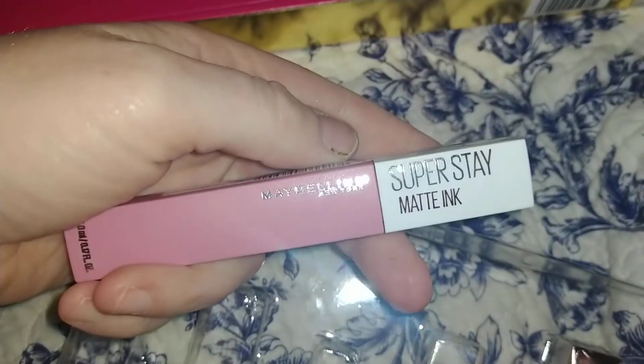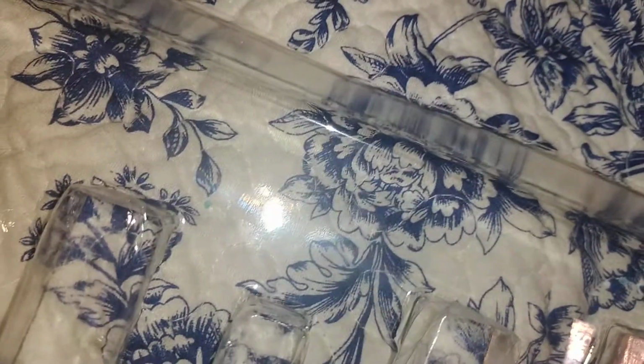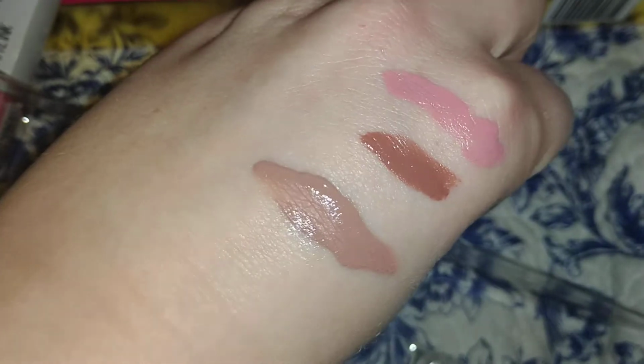And then this one is the Maybelline Superstay Matte Ink, and this is in the color 10 Dreamer. I still have that lip scrub on my lips, and it tastes heavenly. Seriously, it tastes like caramel macchiato, like from Starbucks or McDonald's. Oh my gosh, that is really pretty. That's the Dreamer Superstay Matte Lip Ink.